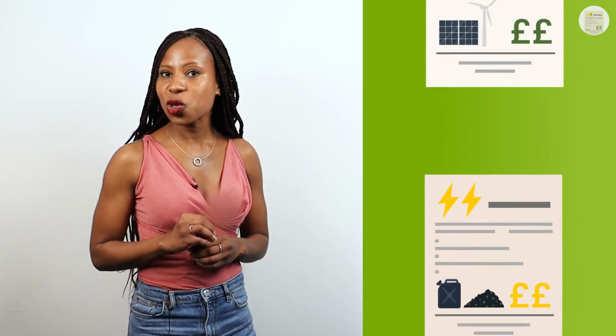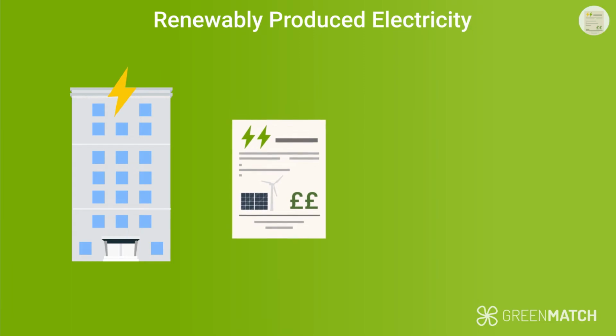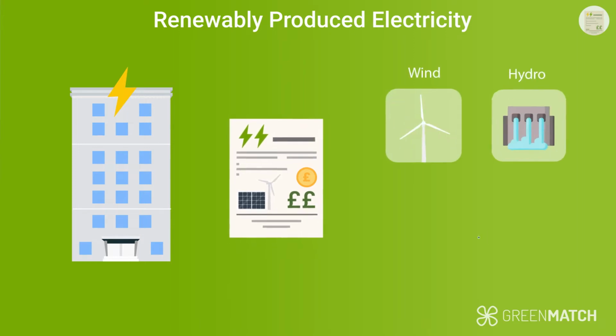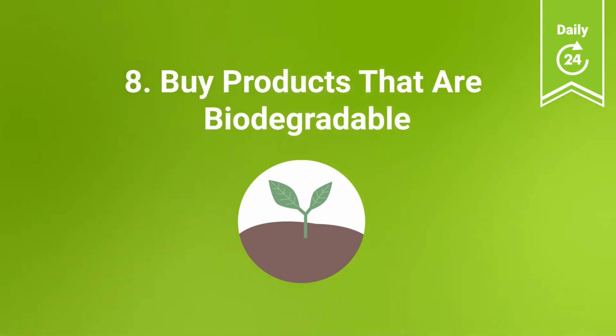One easy way to reduce the emission of your daily activities at home is to switch your electricity contract to a renewable one. More and more electricity companies are offering contracts for solely renewably produced electricity. These options are often pricier than regular electricity contracts, but they assure that your electricity consumption will be covered by renewable energy, such as wind, hydro, or solar power.